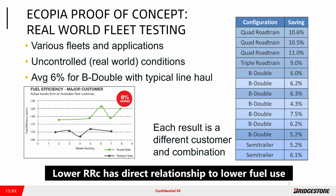Then we targeted some of our customers to do some real-world fleet testing. We used various fleets and various applications. We minimised the amount of control that we put into the test. For a B-double, across all the B-double fleets that we tested, we saw an average of 6% fuel saving for a typical line haul customer. And on the right-hand side there, you can see for different trailer configurations, from a quad road train down to a semi-trailer, that there is a significant difference in the fuel saving.